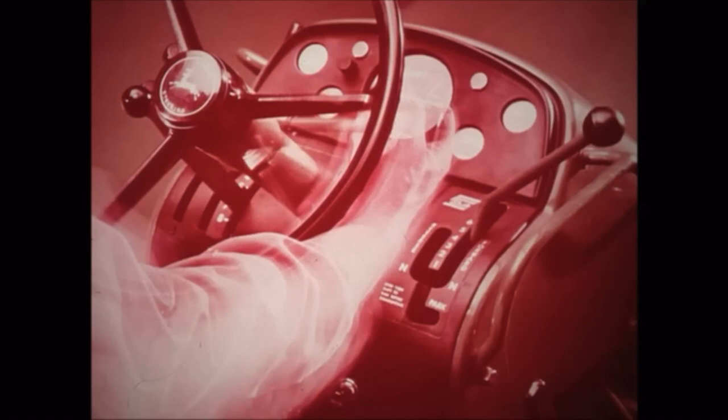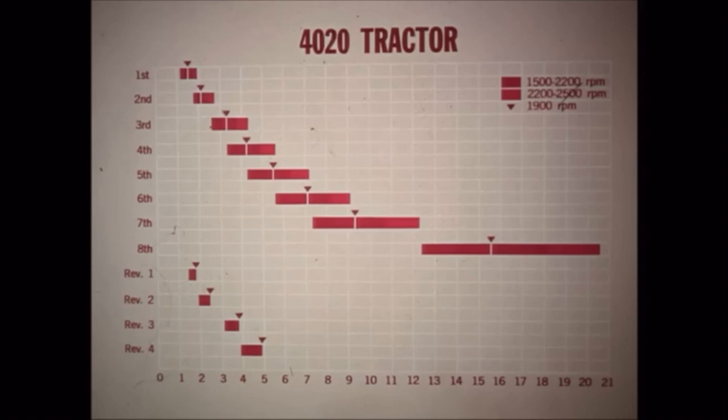Now hear this. That's the broad range of governed engine RPM the new 3020 and 4020 tractors provide for fine-tuning power and travel speed in whatever gear you select. This 4020 speed chart shows how power shift gear ratios have been ideally spaced to utilize the broad range of governed RPM. It shows how gear spacing and engine speed range provide a perfect speed and power combination for every job.